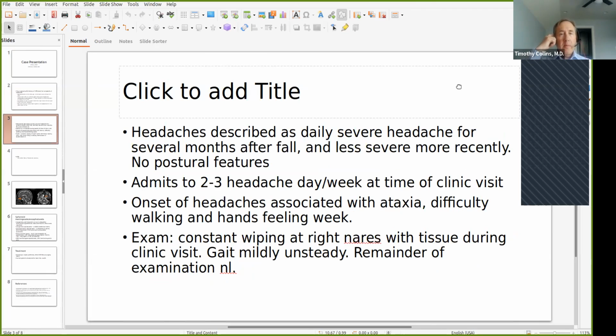The headaches are described as a daily severe headache for several months after the fall, and in the last few months have been less severe, occurring 2 to 3 times a week with no postural features at all. The headaches, when they first began, were associated with ataxia, feeling that she had difficulty walking, and a feeling of weakness in both hands.